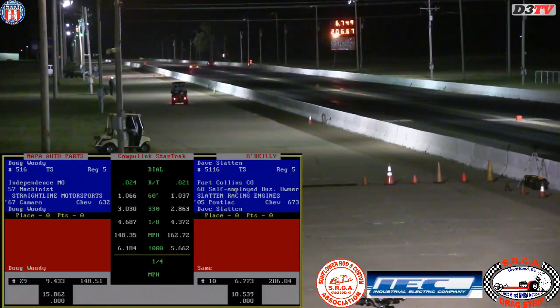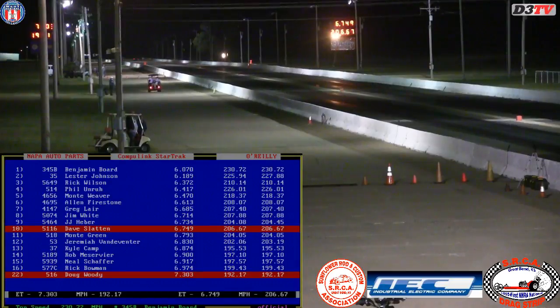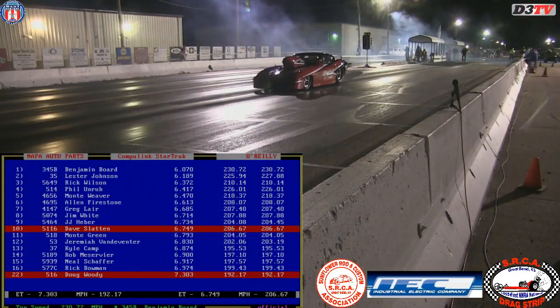And Doug making a little bit better run this time around. Yep, 730 at 192. He'll take that one and feel a whole lot better sleeping tonight. 674 by Dave. He'll stay number 10. Doug moves up from number 29 to number 22 on the qualifier.